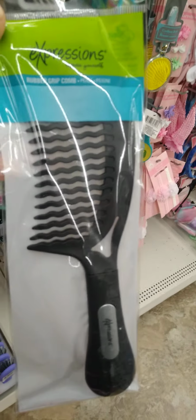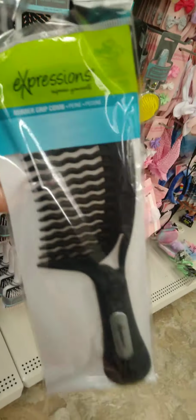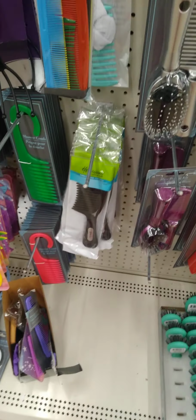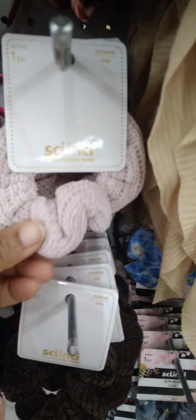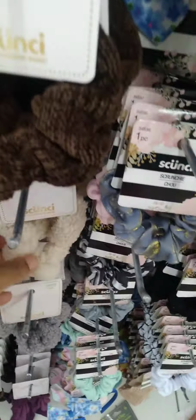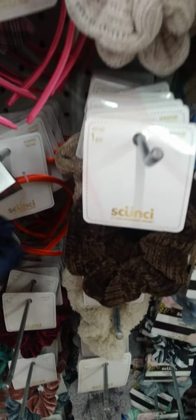Another new find. This is an Expressions Rubber Grip Comb. Oh, wow. I think it does help with detangling, but this is nice. I've never seen that before here. We have some new scrunchies. Look at that. They feel like a sweater. This feels like a crushed velvet. Then we have a woolen one and another one in a different color. Oh my gosh. Then we have velvet. Y'all, the hair stuff is just exploding.